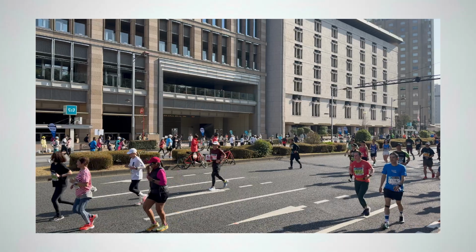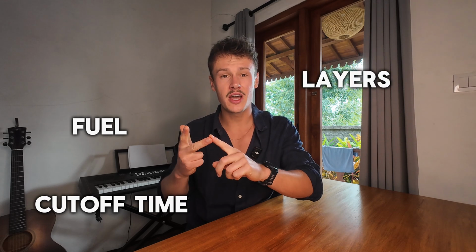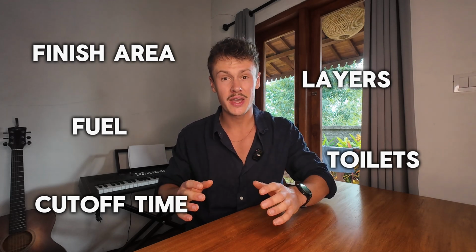Would I run Tokyo again? Definitely. Even with the toilet stress and a crowded start, the people, the energy, the city, it was amazing. Running through Tokyo is an experience I will never forget. Just be prepared. Think about fuel, layers, the cutoff times, toilet plans, and where to meet people after the race. The more you are prepared, the more you can enjoy your day.